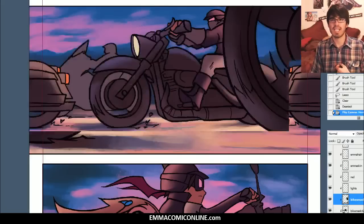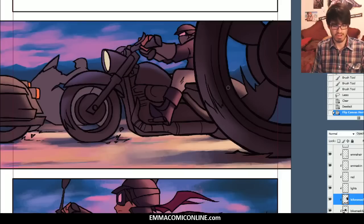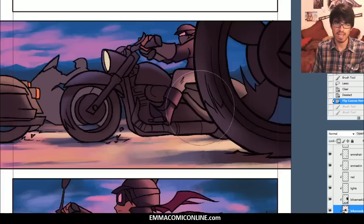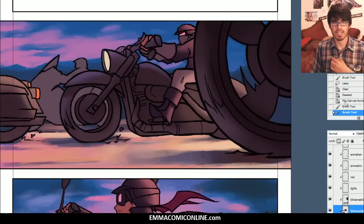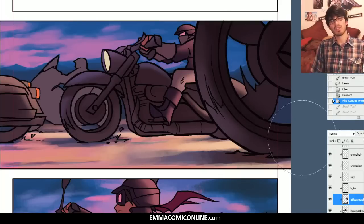In fact, I might just lighten the entire back end of this bike because I really want it to pop off the edge. Remember, we're working with values here. So if you lighten everything slightly behind the wheel, it helps to squint your eyes and look between this one and that one. Actually, I kind of like the darker one because it almost makes this part of the wheel stick out more. So maybe I will leave it like that.